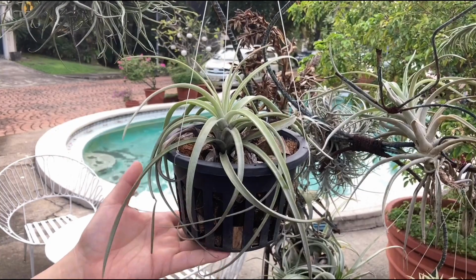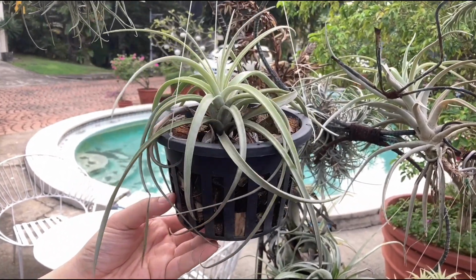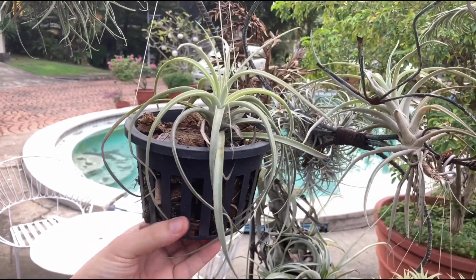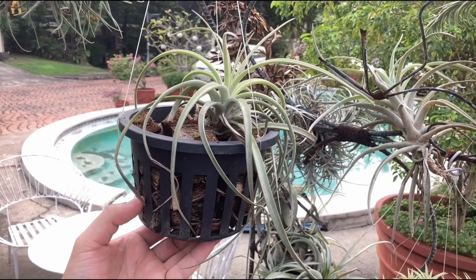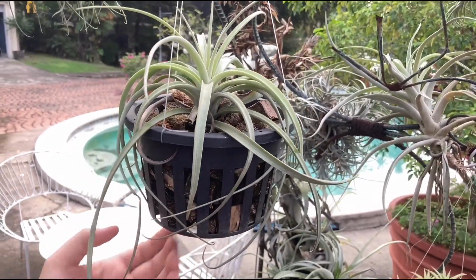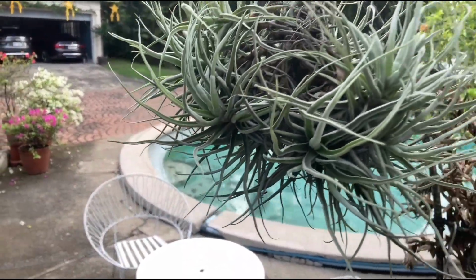One of my favorites to. Although right now, I would say hindi pa siya perfect form. Nagde-develop pa rin siya. Maybe after a year or 2 years, you'd see mas maganda na to. Sobrang tagal. So this is an Exerta and look at behind it is a Streptocarpa.